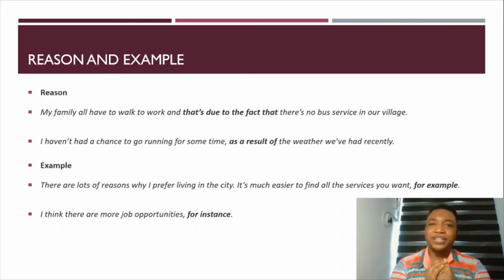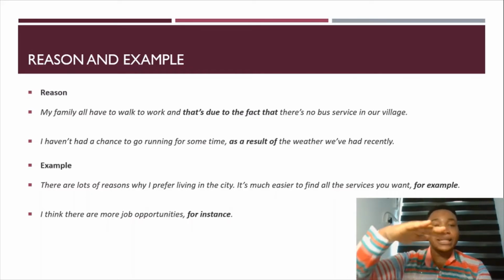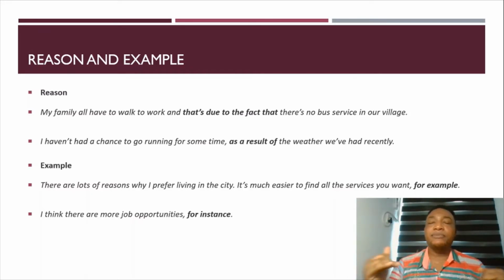So do you cook? No, I don't cook because growing up, my mom never taught me how to cook. We mostly ate out because my parents were busy. They had 9 to 5 jobs, and when they came back, most times they were tired. So I never got to learn how to prepare dishes. That was a good one, right? Yeah. So reason, you see, I built on it. So instead of saying the simple no, I don't cook, I use reason to build on my answer.